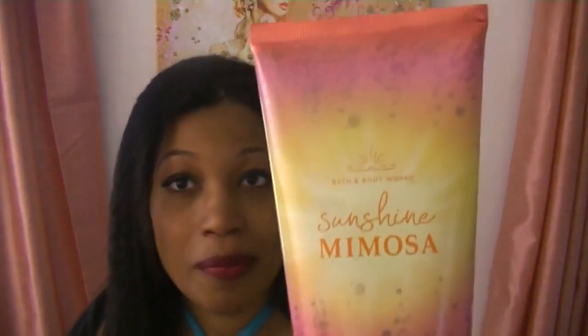So I have the body cream, and I love the coloring. Pink is my favorite color, and then I really, really love orange too, and anything shiny and reflective. The body cream retails for $14.50. Then I have the fine fragrance mist, and this retails for $15.50. Then I have the moisturizing body wash, and this retails for $13.50. And I have the perfume spray, and this retails for $12.50. And I love the orange top on this.